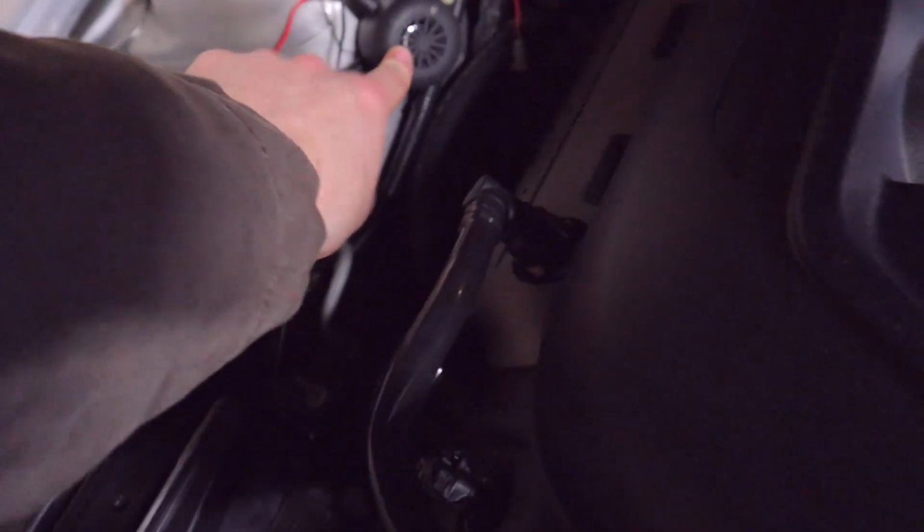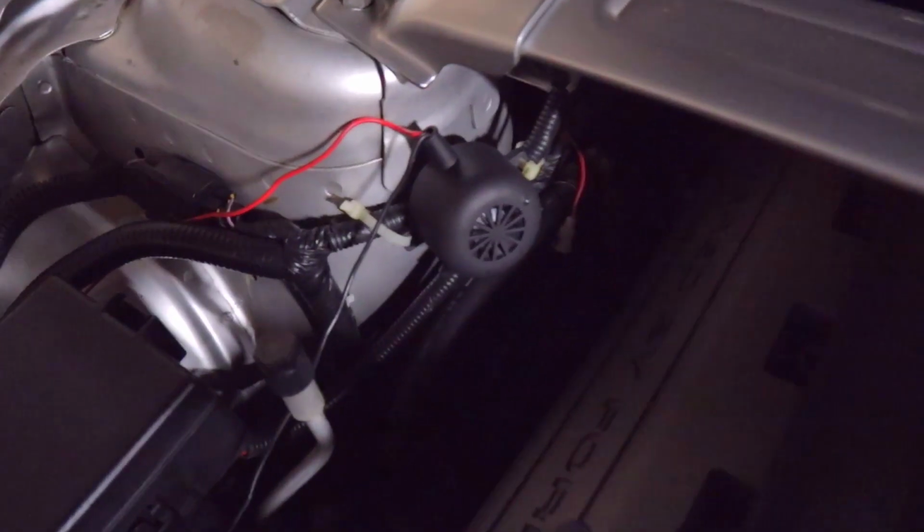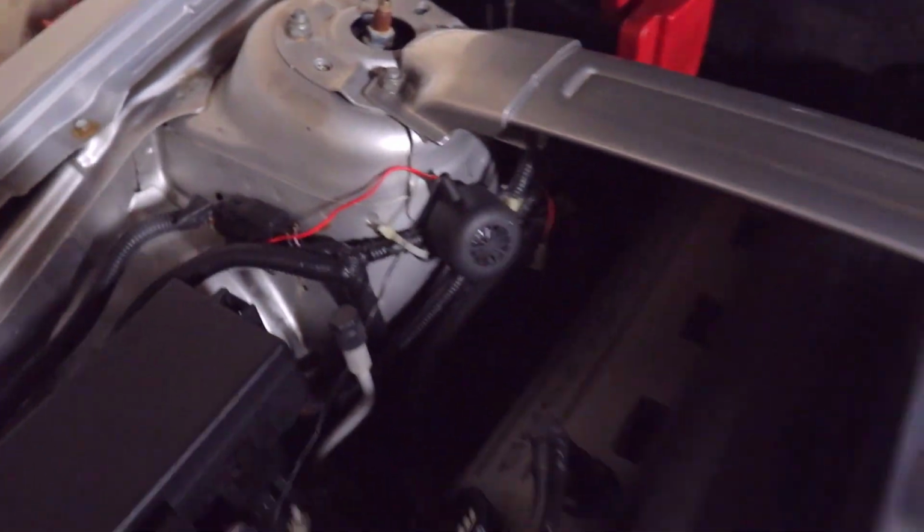I don't know. Otherwise, under the hood, there's this weird, probably alarm system that did something at some point and no longer does anything. I do not know what exactly that's about.